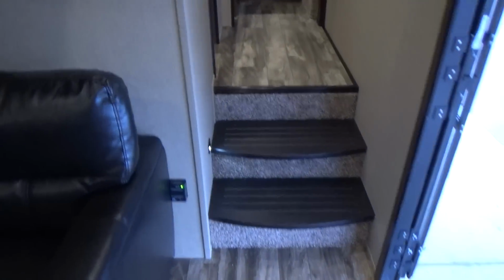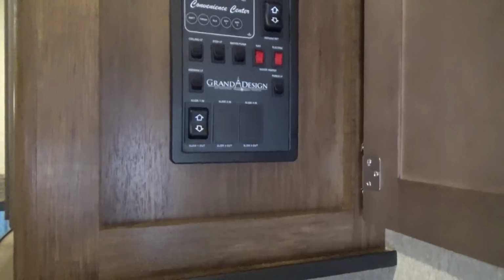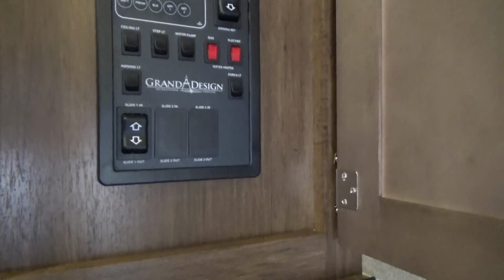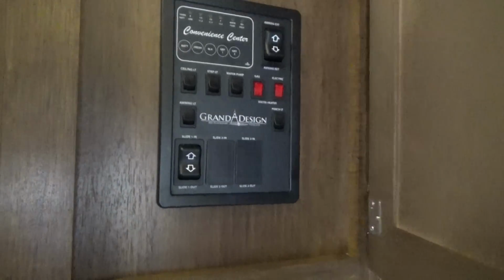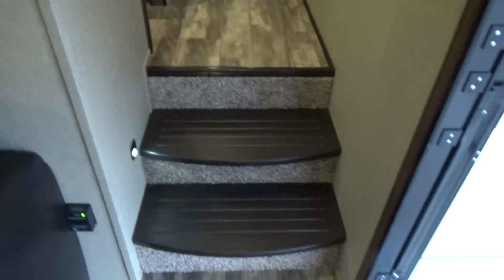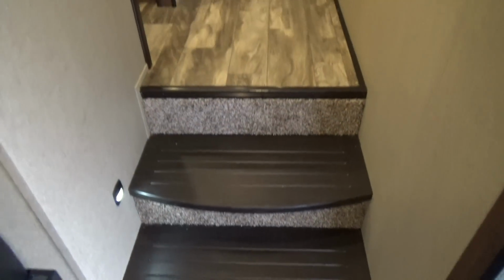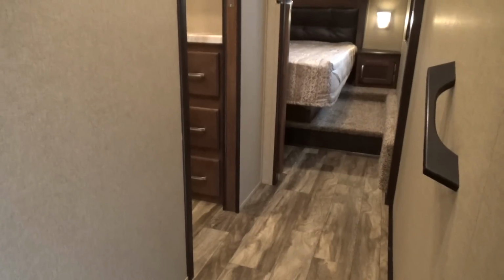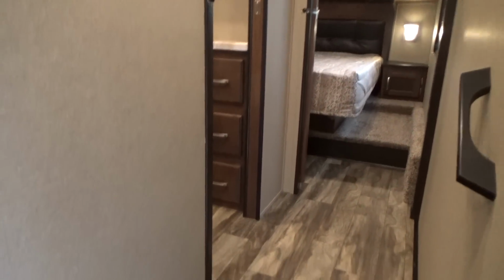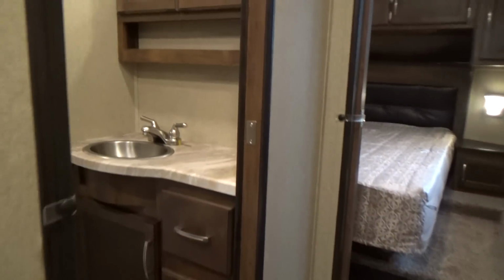So right up here, we'll show you the convenience center. Tank monitors, slide switch, awning switches, switches for your gas electric hot water heater, awning light switch, all the stuff. Again, you've got the tread light steps right here, so no carpet on the steps where you're walking. Easy access if you're traveling down the highway and one of your little guys or gals needs to use the bathroom. Even with the slide out fully retracted, you can access the bathroom here.